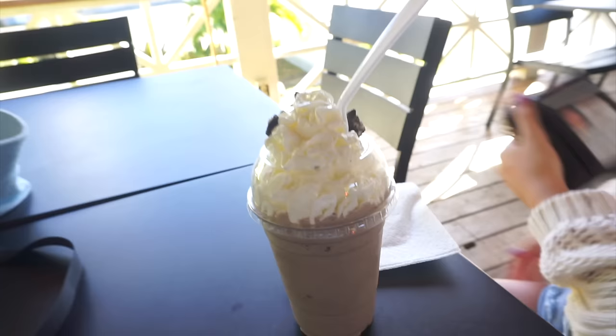Cookies and cream shape, and then 2 chocolates. We are back at the Airbnb. We're gonna take turns showering and stuff now.